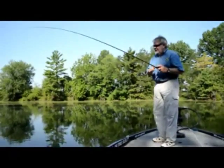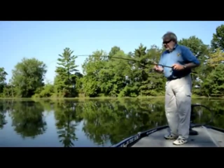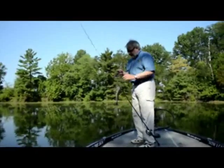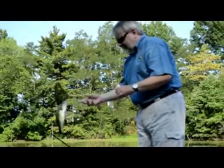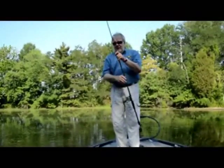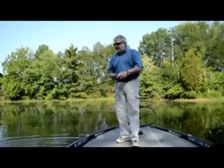Out here on the lake today, trying to catch a fish or two, and wanted to talk to you a little bit about Solar Bat Sunglasses. You can't beat Solar Bat Sunglasses for a long day on the lake.